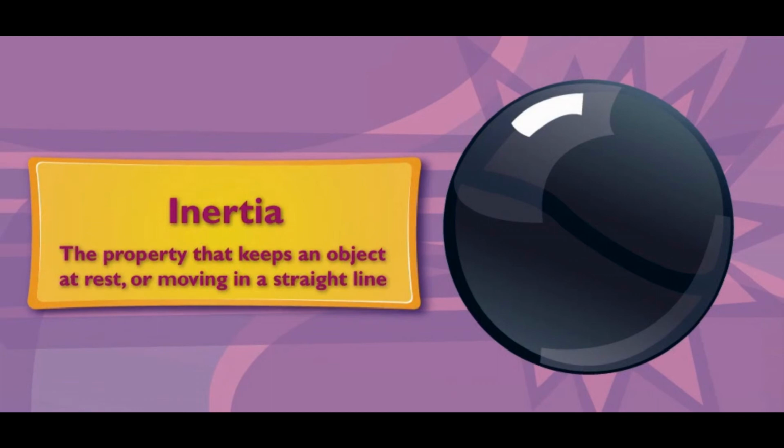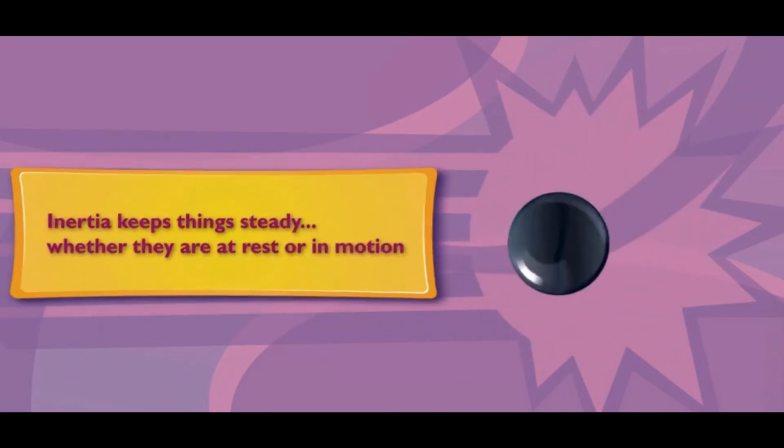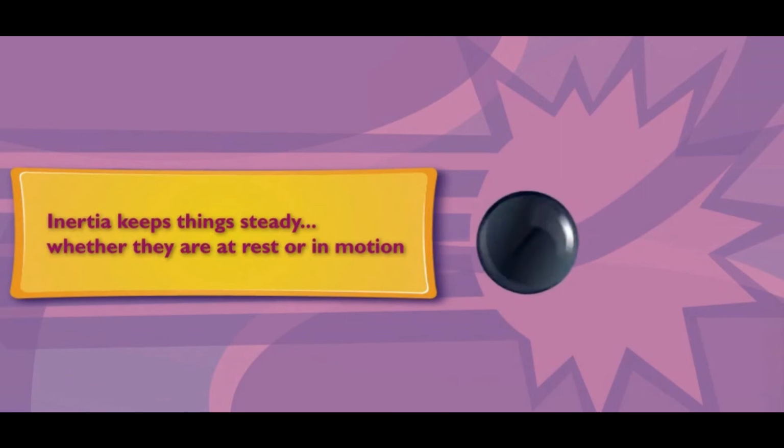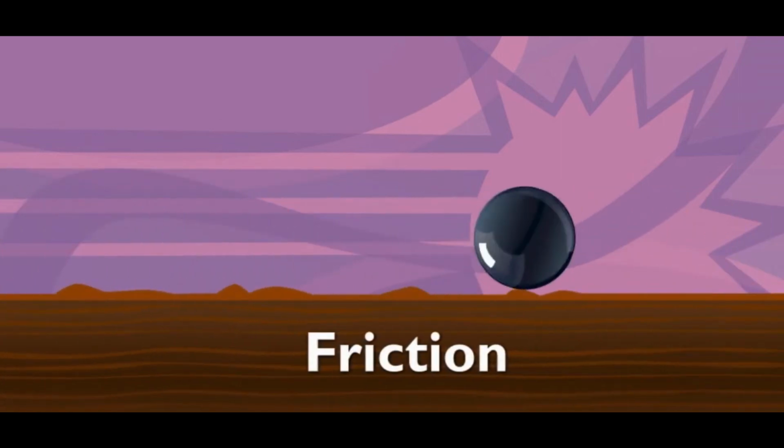Inertia is the property of matter which states that an object at rest or moving in a straight line stays that way. So, does that mean inertia slows things down? Not at all. Inertia is what keeps things steady, whether they're moving or not. It's the constant speed of an object. What you're thinking of is friction. What's the difference? A lot.